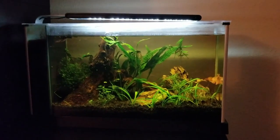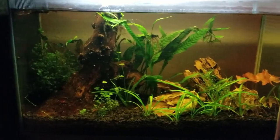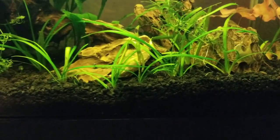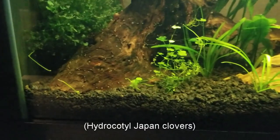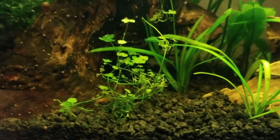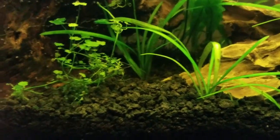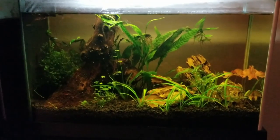I'm back in like a month and the tannin's still going, but the plants look like they've all rooted in. The hydrocotyl Japan clovers, they seem to be going up more so than out. Here's the tank after a month.